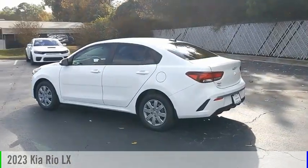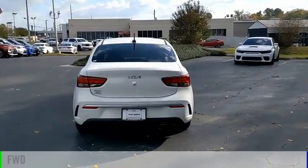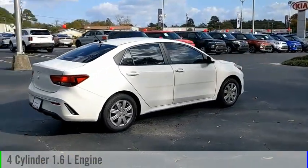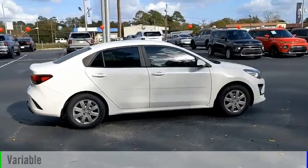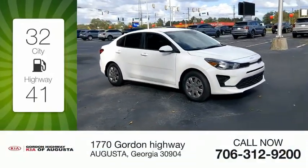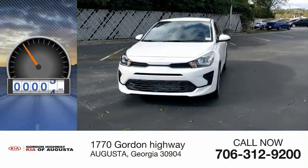Take a ride in the 2023 Rio. This vehicle is powered by a front-wheel drive, four-cylinder, 1.6-liter engine, and comes with a continuously variable transmission. Great fuel efficiency saves you money by requiring fewer trips to the gas station. This vehicle has less than 100 miles.